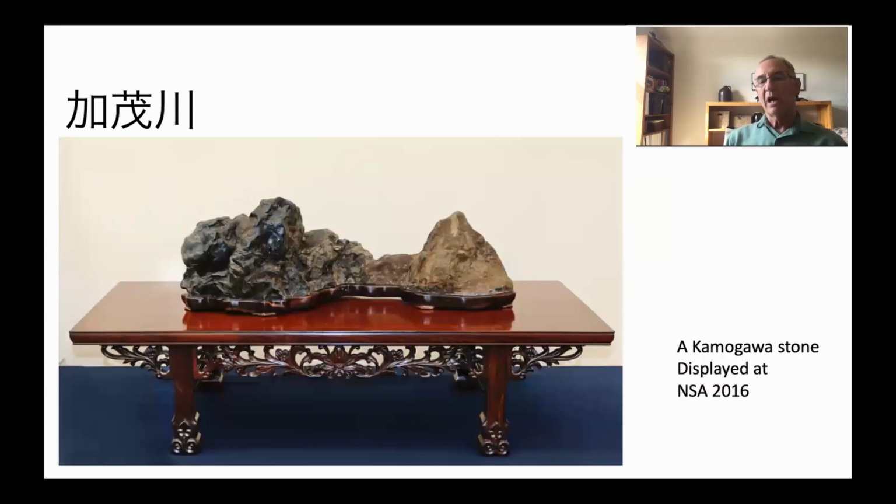Here's another Kamogawa stone that was also displayed at the Suiseki Association in 2016. In this case, the table also captures your attention. It's a very ornate table, really nice work. The stone itself is a landscape, but it's not just a simple little mountain stone, right? There's a lot going on in that stone. Think of that as a mountain pass, or think of that as someplace you're going to climb through because you've got to get between those two peaks. Just a really impressive stone.